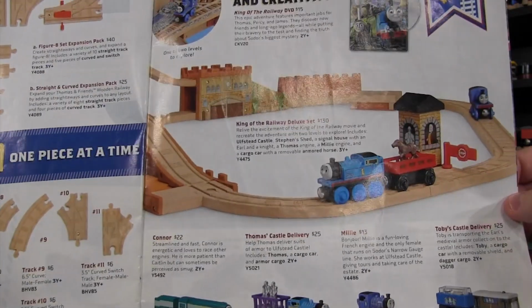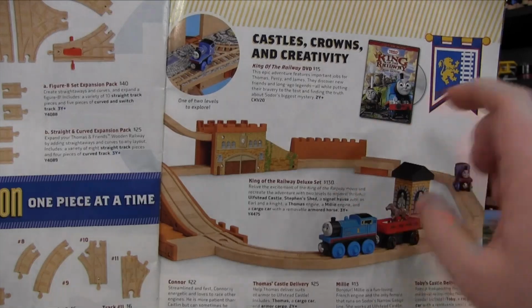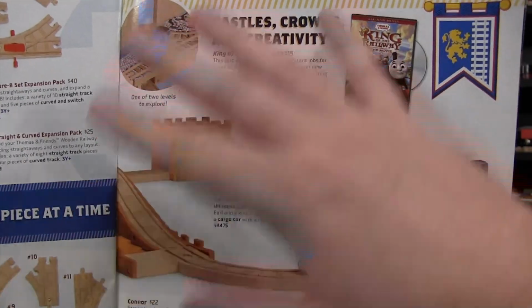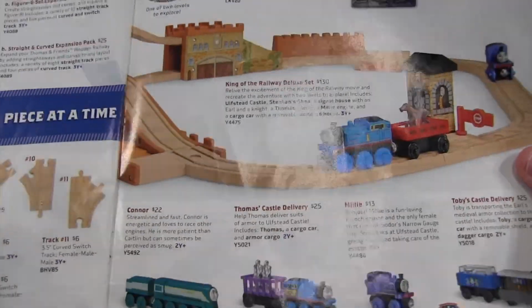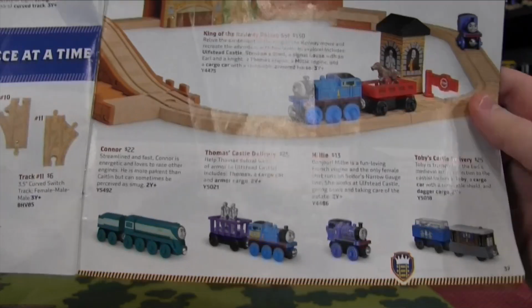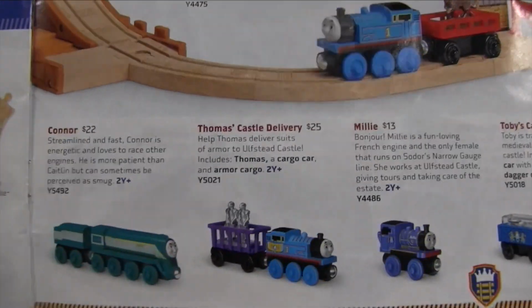We have half of the King of the Railway Deluxe set. I always liked this set. $130. Actually kind of reasonable, I think. It was a big towering set, and I thought it was really nice. I mean, they're still pushing the DVD and everything and some supporting characters. Connor was definitely not $22.